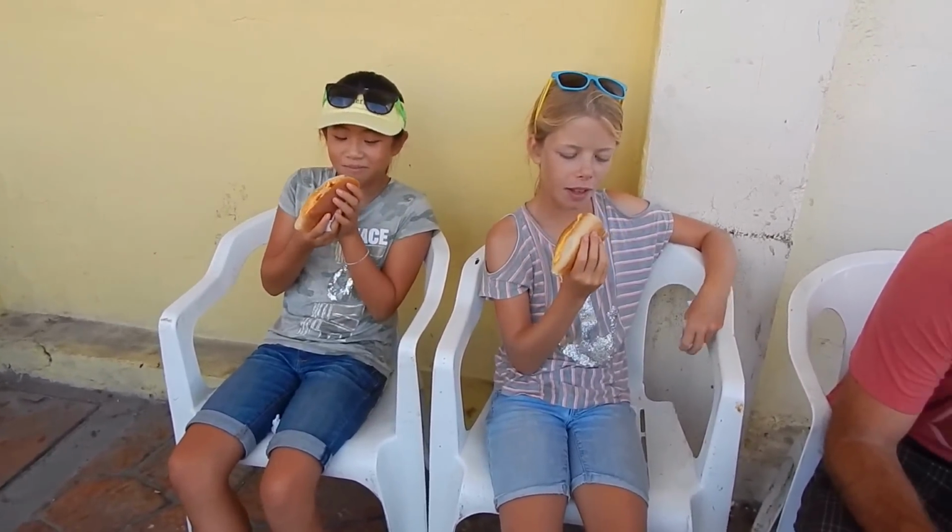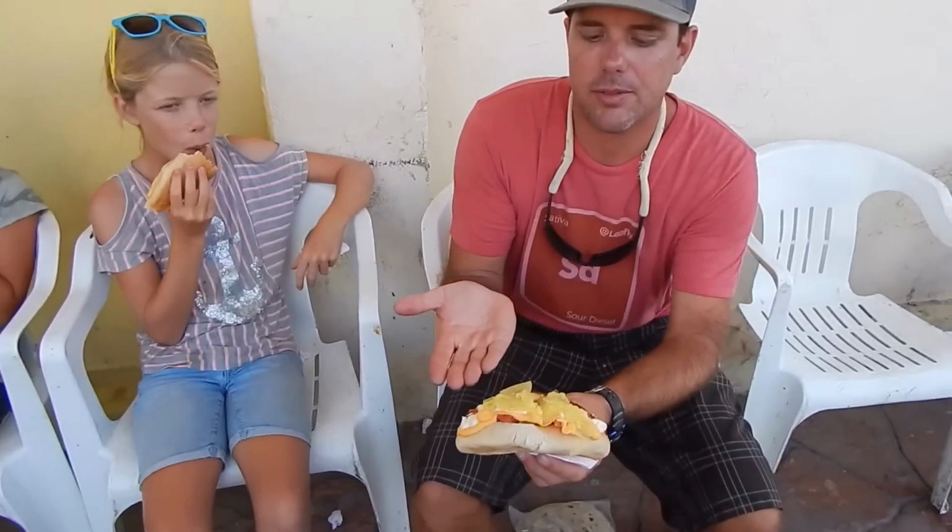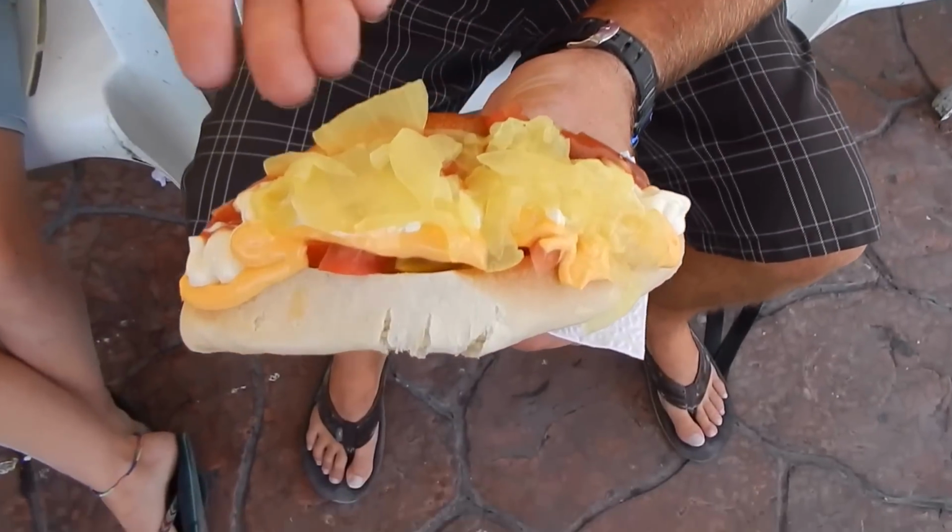Show me your hot dog. It truly is love at first bite. There's no way you can get out of town with only eating one. Look at that.